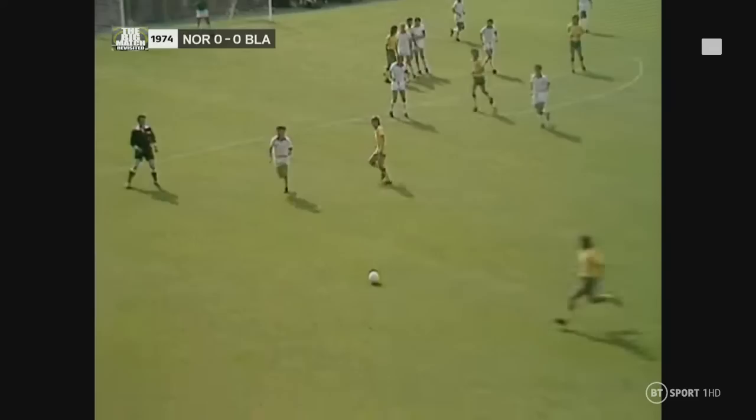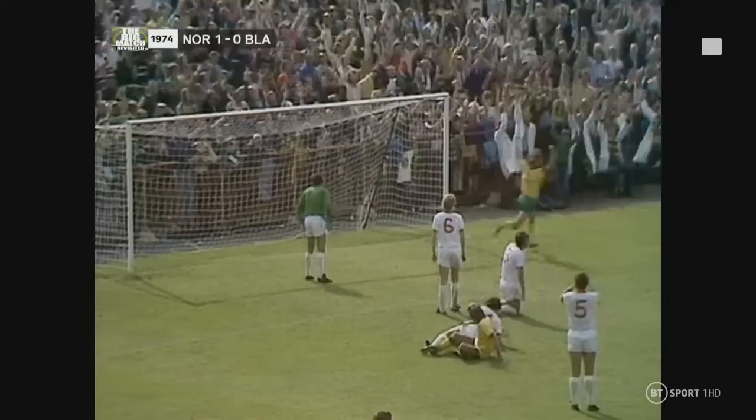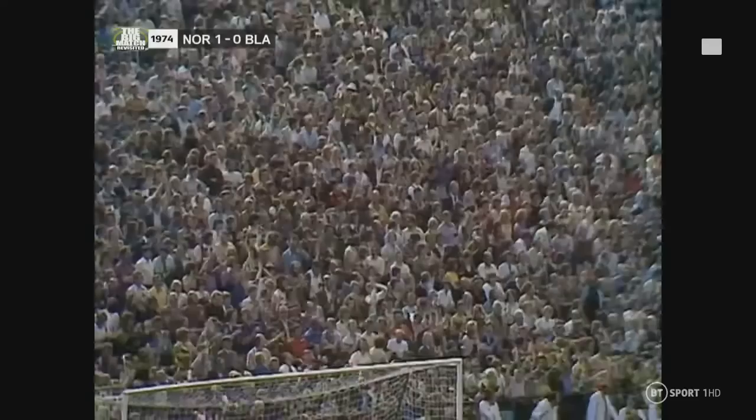Here's Sullivan. Sullivan still going. And Powell, a difficult one for him. Powell, yes! Off his knee! Tony Powell, well, they won't get a luckier goal than that. Colin Suggett.